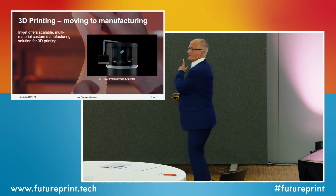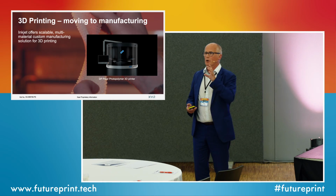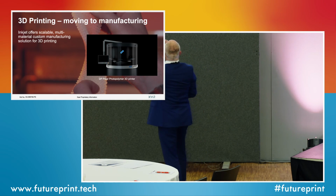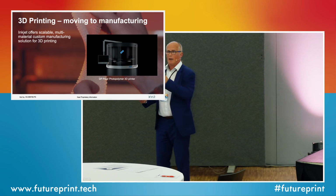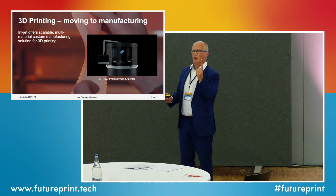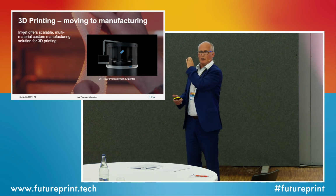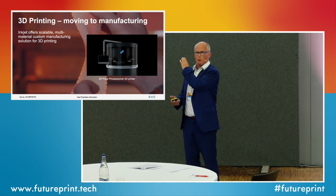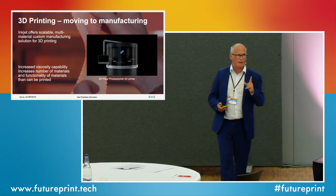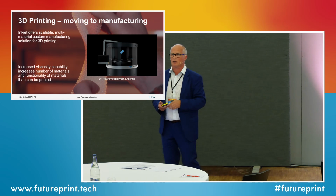But probably more interesting is things like the DP Polar machine, which is 3D printing of UV photopolymers. It's quite a big machine, with a round bed, and you can continually print objects. That is really helping 3D printing become a sustainable process. But probably as important in the 3D printing space is the capability we have to print higher viscosity fluids.